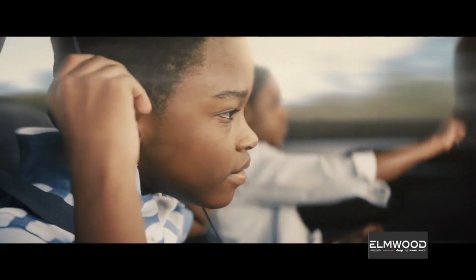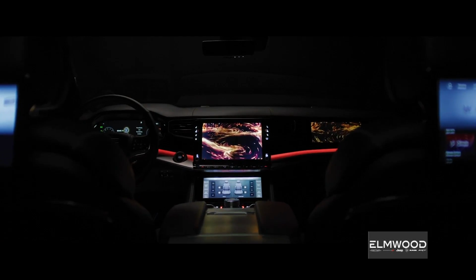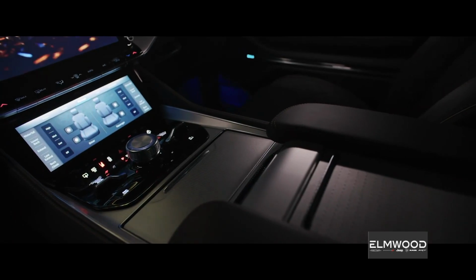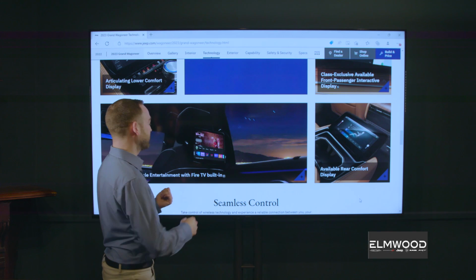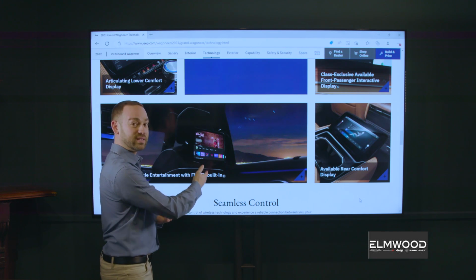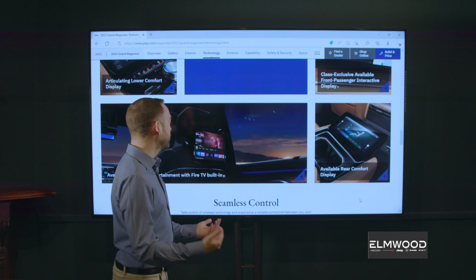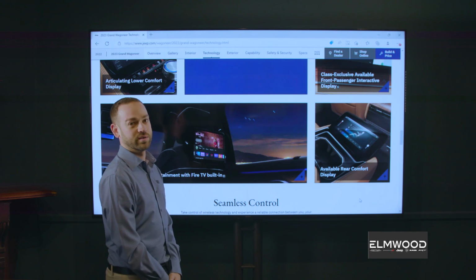And then we have an available in-vehicle entertainment with Fire TV built in, which means obviously not only can the passenger watch Netflix, but you can watch Fire TV, Netflix, or what have you in the back as well. Another really neat thing is there's an HDMI port built into these, so you can actually mirror your phone and whatever you're doing on your phone, or if you want to watch another program right from your phone, right to the screen here in this Wagoneer.